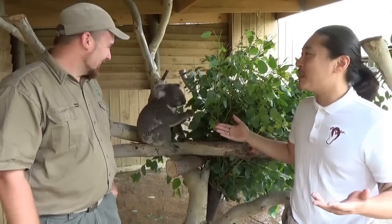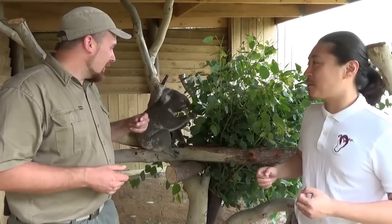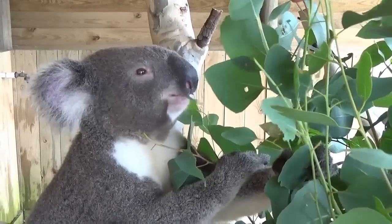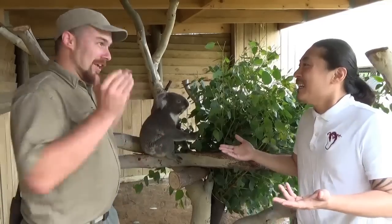So they look sleepy. How many hours do they sleep per day? Good question. Koalas are notorious for being sleepy, right? They sleep 18 to 22 hours of the day, so sometimes they're only awake for 2 hours of the day. What do they do in those 2 hours? Eat.